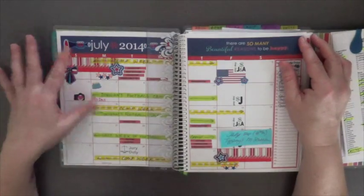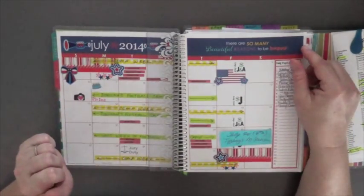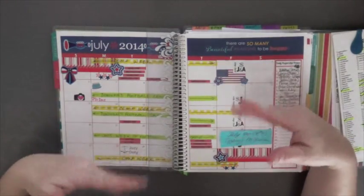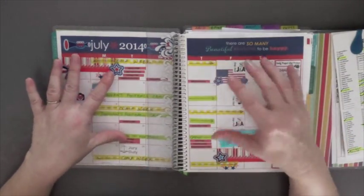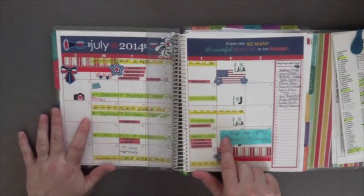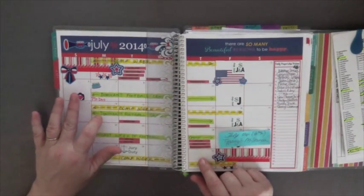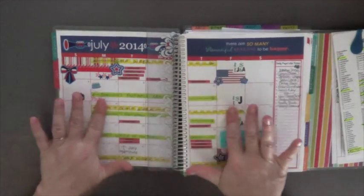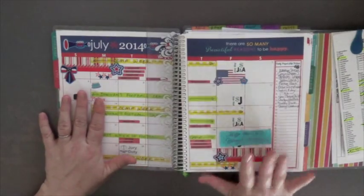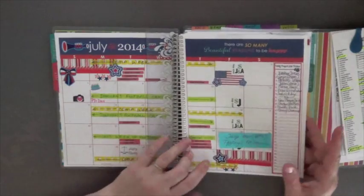I don't always transfer these to my week. I have a budget section that helps me with this, so I don't have to put this on my week. But I don't have anything specific for the week that I need to put in there. I've already notated comp week, I've already put his football stuff, so I don't have anything else on the radar for that week. So I'm done with that part.